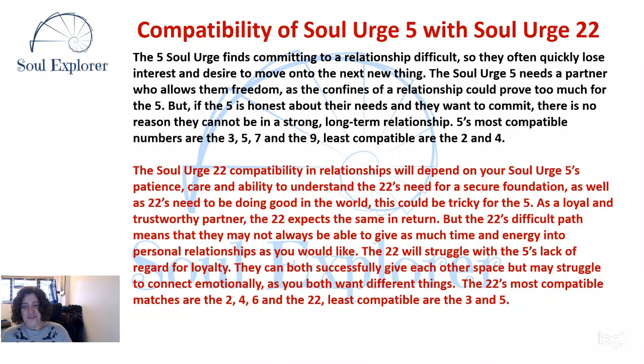So the 22 and the 5 are going to be a bit of an issue, because the 22s need that same secure foundation that the 4 and the 8 and often the 2 need, as well as the 22s' need for doing good in the world and being a global consciousness. This could be tricky for the 5 because they just want to experience and they just want to learn new things. As a loyal and trustworthy partner, the 22 expects the same in return, which, as you can imagine, the 5 soul urge is going to struggle to offer the 22 that stability, security and monogamy that the 22 expects.